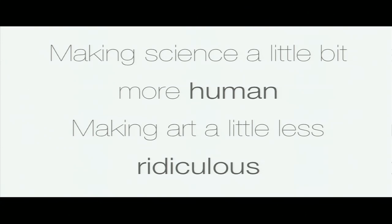So I hope that I made science a little bit more human and that I made art a little less ridiculous. So thank you very much.